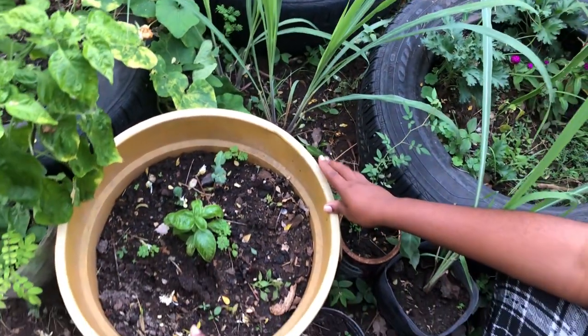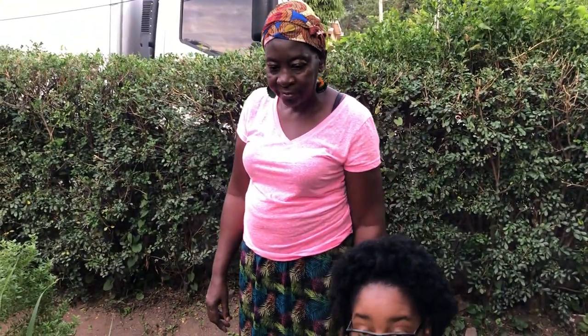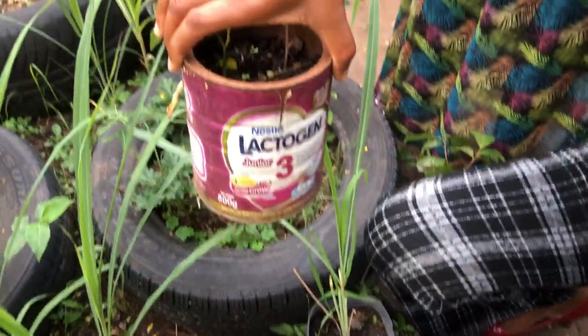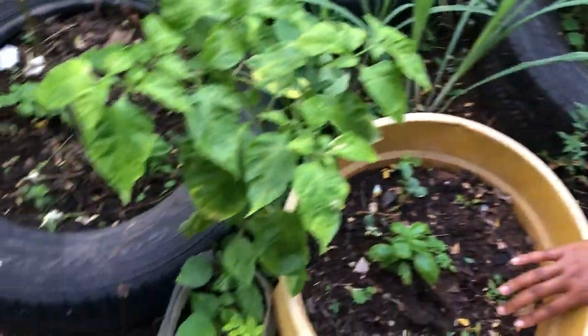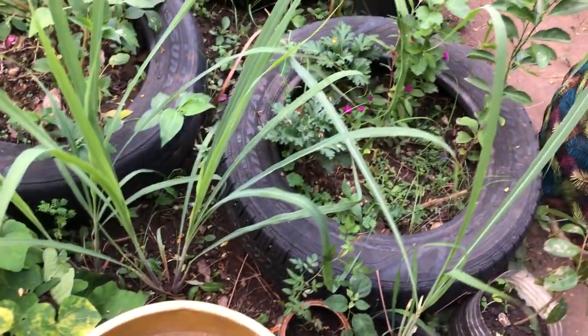So that's the other thing again, guys. If you notice, she plants in all kinds of stuff. This is a wash pan, and she plants in the wash pan. She plants in the tire. This is a baby feeding pan. See there, baby feeding pan. And a bottle that I cut there to put the pepper in. Water bottle. Mm-hmm. So she's going to share all of her tips and tricks on her channel, on how she cares for her plants, and so on.